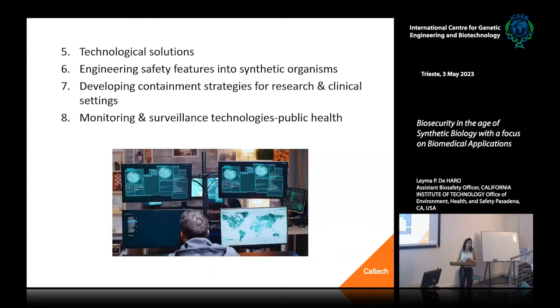Then there's technological solutions. For example, you know, IT security features, locking your doors, things like that. There's engineered safety mechanisms, such as using your biosafety cabinets. And then you want to develop containment strategies for your research. And this should be determined not by the individual scientist, but by this group, usually the biosafety committee at your institution, where you have a group of scientists that are experts and they can give you advice and feedback, and also oversight.